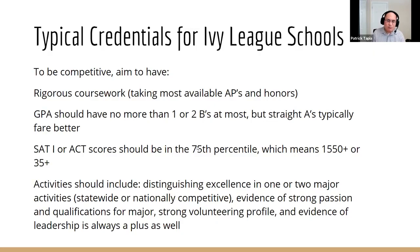So they're going to be a little bit more competitive with lower scores because there are other hooks or other factors that these Ivies would be looking at. Okay, so as far as activities go, we normally recommend having distinguishing excellence. That's the term that Harvard likes to use for 1 or 2 activities, to the point where you're possibly at least regionally or statewide competitive, but ideally even nationally competitive for your activity. So that's definitely something they're looking for potentially if you want to really impress them.